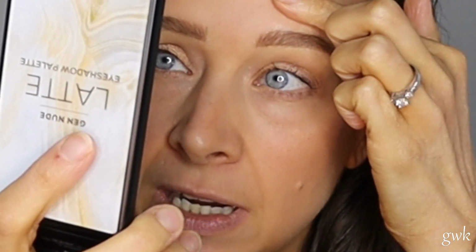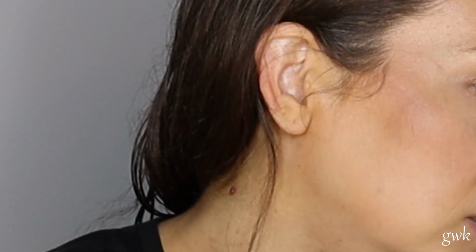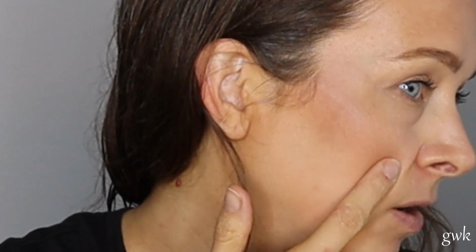I do really like it. It's not settling into my smile lines, which I have a lot of. It's not settling in between my eyes, like in my mad wrinkles, or up here. I don't see it settling or gathering weirdly. Oh, what is this? Extra pigment of blush. Go me. My powder products are blended really, really nicely. It wasn't grabby or anything like that. As of right now, it looks okay.